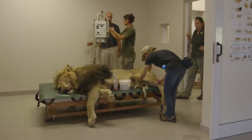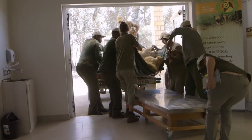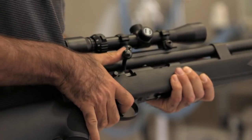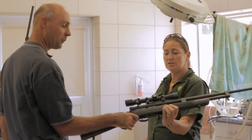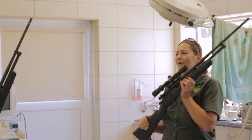The solution is to put him on a drug program for up to a year. Hildegard can administer his medicine by dart gun herself without having to call the vet out. But first, she's going to need a bit of practice. Next, Hildegard discovers firing a hypodermic dart isn't as easy as it looks. Put your dart in and put your doppies in. You have to show me.